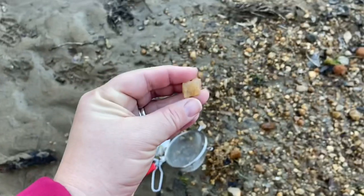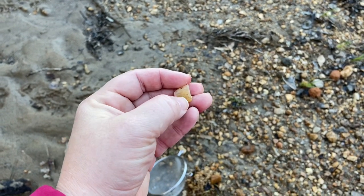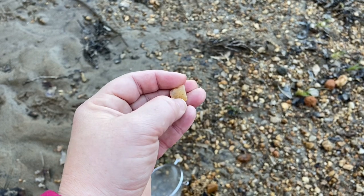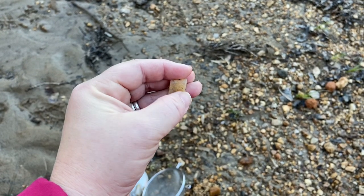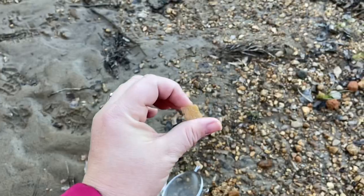Now, if I take this out in the sunlight, you'll see these weird refractions or shimmery things that happen, and it's got striations that go like that. Even though it's shaped like a square, the little lines are going the opposite direction. I just think that's cool. I have no idea if this is worth anything.